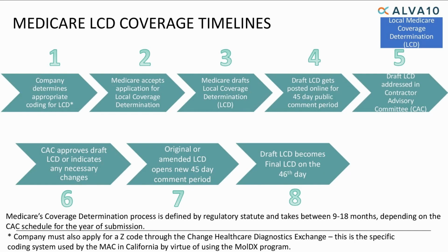Yes, there are 26 states today that are casually called MolDX states, and those states are available on the MolDX website. So if you Google MolDX molecular diagnostics, MolDX will come up. And then there's an FAQ page, and on the FAQ page there's always a question, which states are MolDX states? And they are all listed and always updated.